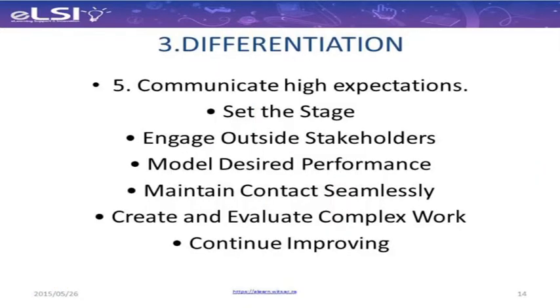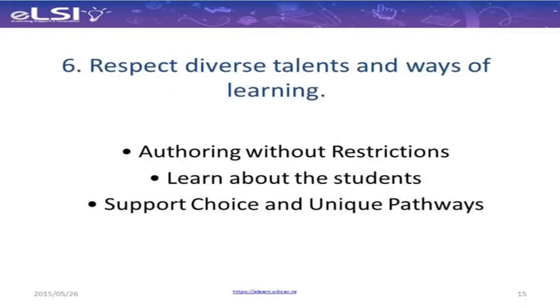Now, the differentiation should also play a role. Now, under differentiation, one of the principles discussed is communicate high expectations. Set the stage, engage outside stakeholders if you can, and model desired performance. There must be a desired performance that has been modeled there. Maintain contact seamlessly, create and evaluate complex work, and then continue improving on a continuous basis. So to build that particular module to become a strong module at the end of the day.